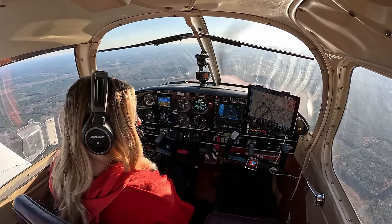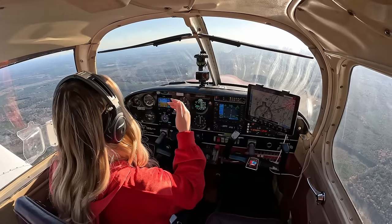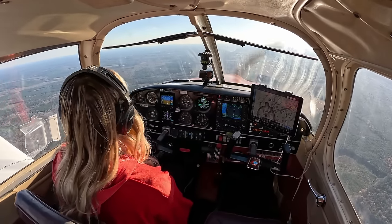All right, so the actual runway itself is going to be in front of us, but to our right, so I'm keeping an eye out for that. Definitely don't see it yet, but of course we're going to land right into the sun, so it's going to be a harder runway to spot anyway.